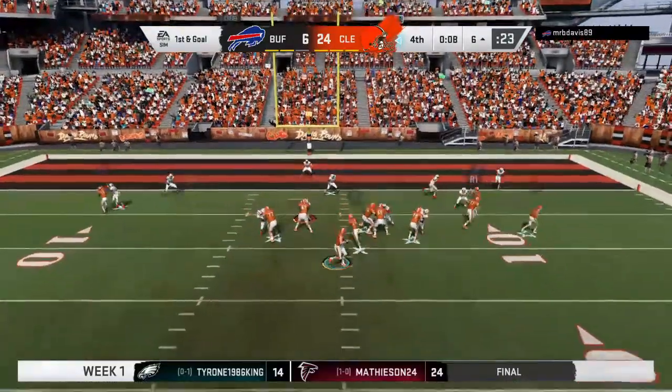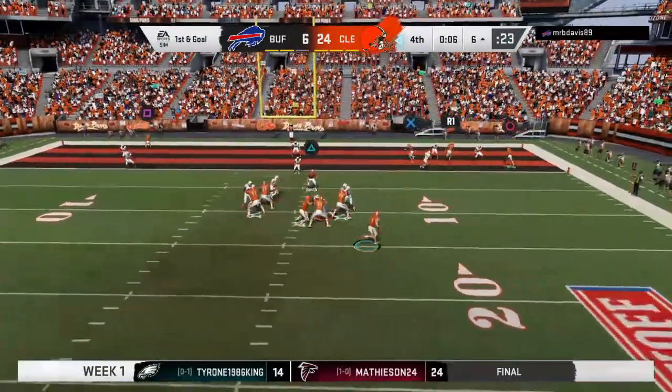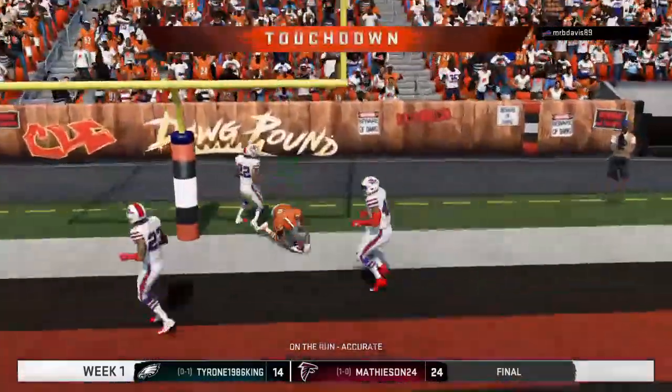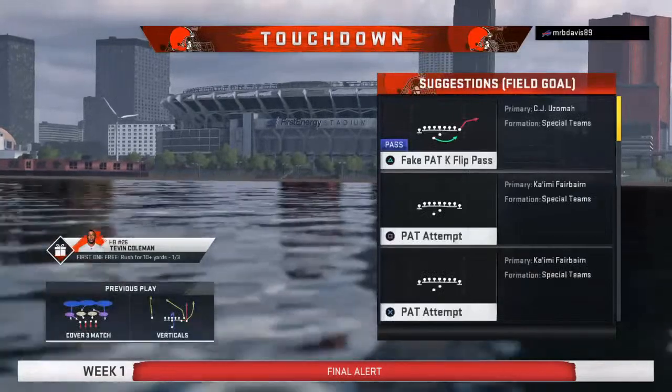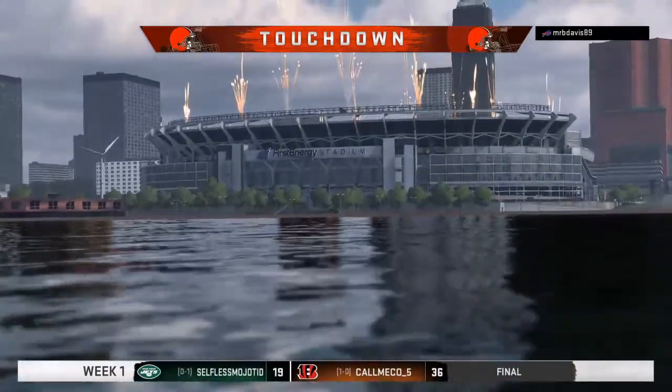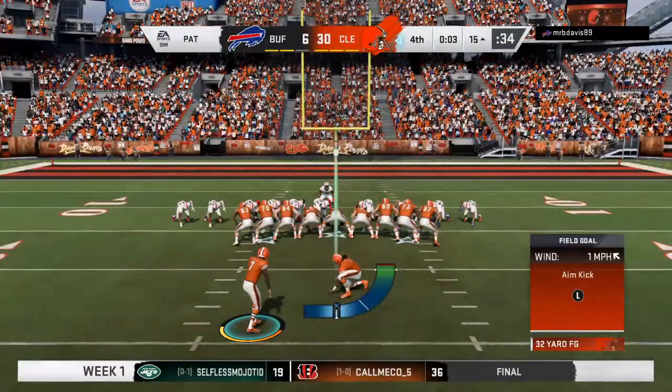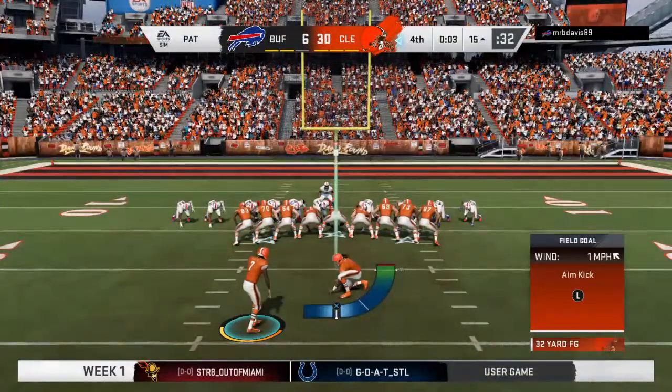Back to throw. Herbert. Flush to his right. And that's going to be caught for a Browns touchdown. Chris Conley there to make the grab. And the Browns are going to tack on to their advantage.